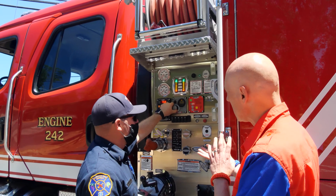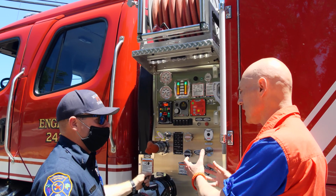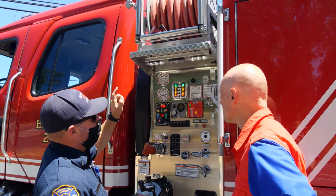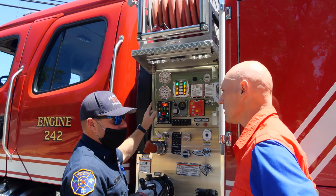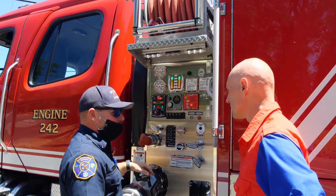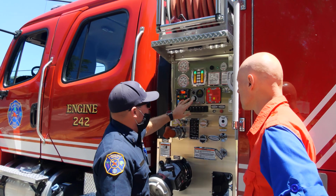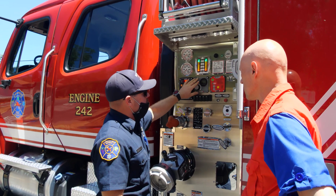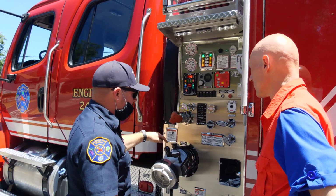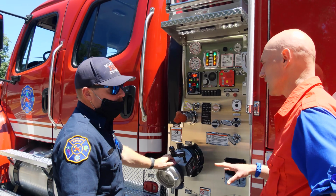So I noticed that when you were doing it before, it got louder and louder. So is there an internal engine or motor in there that cranks it up? Is that how that works? This one here is driven with hydraulics. The main pump is driven off the drive line of the engine. That's why you can run the auxiliary pump when the engine's moving, but not the main pump, because that's connected through the transmission of the engine. It has to be parked for that.